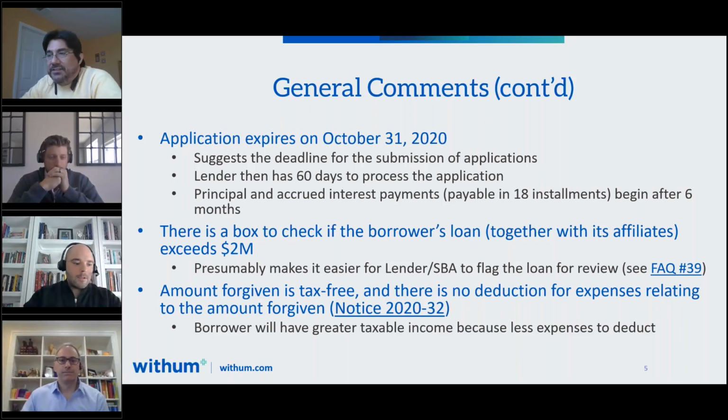So knowing the bank has 60 days to turn around the application, you're probably going to want to have these applications into the bank by August 1st, which will give the bank 2 months, or 60 days, to get through that.